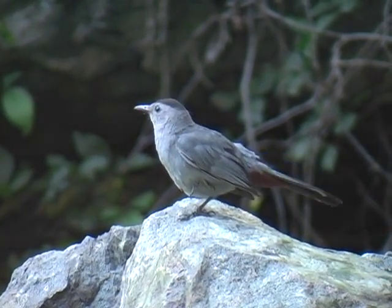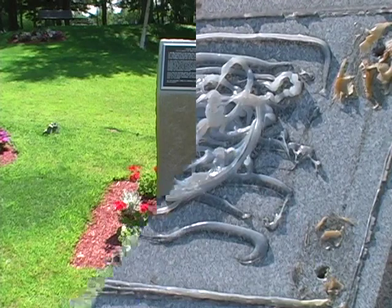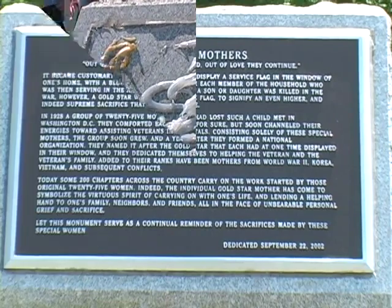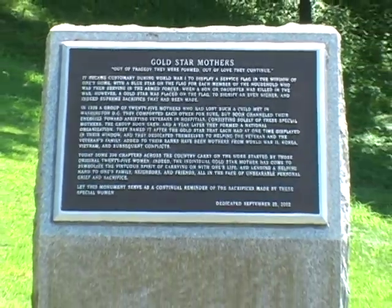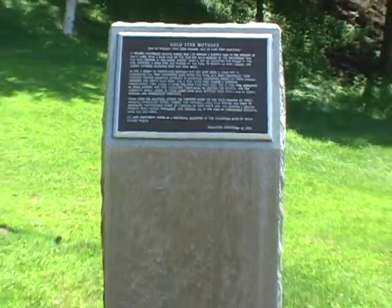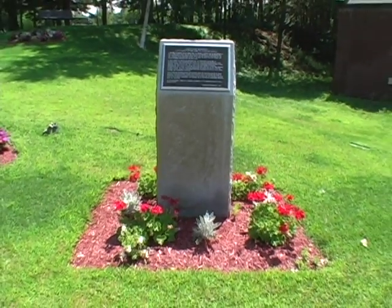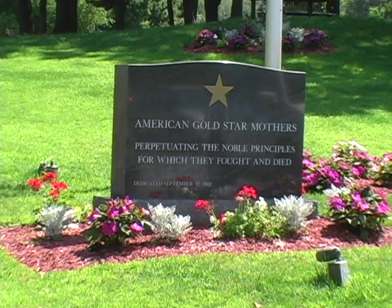I then walked around the water treatment plant. Remember in part one, we saw the brass plaque stolen from this pedestal. I am happy to report that it has been replaced with a plaque not worth taking. And this monument stands next to the plaque.